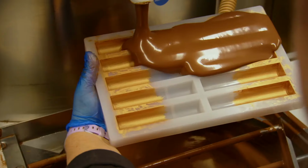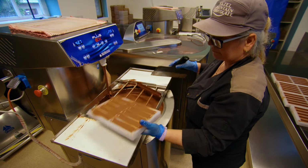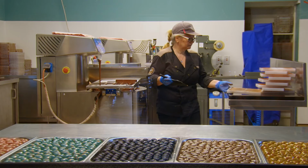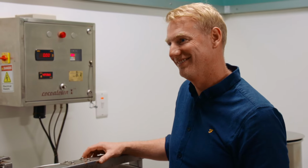And there's real art and skill in that, isn't there? Absolutely, yeah. Both sections have their own skill base. I feel like this is a bit more mechanical, and then chocolatiering is more artistic. That is fantastic. You have a very unique product here. Thank you so much to both of you for your time. It's been brilliant. Thanks for coming.